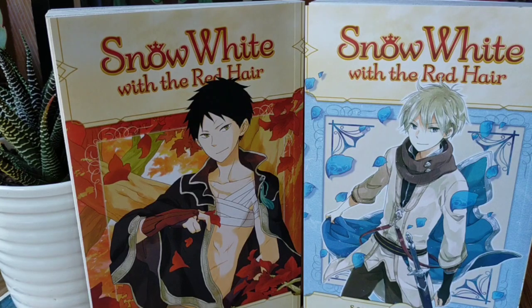Shirayuki and Zen kind of hit it off pretty immediately. There's very obvious romantic attraction there, and they don't beat around the bush with it either. They pretty quickly acknowledge their reciprocated feelings, and so it's their love story, it's their relationship, but also it's a royalty or a kingdom story.